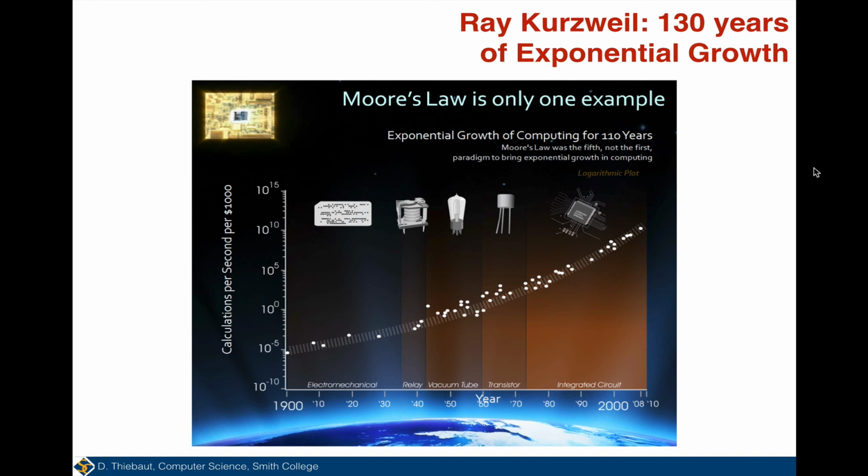But what he did here is that instead of looking at just the transistors, he decided to look at the calculations per second per $1,000. So if you have $1,000, for example, in 1900, and you could invest it in some form of computation, could be hiring somebody to do computations, for example, how many calculations per second could you do? Well, that's that number, 10 to the minus 5. So that's much less than 1.